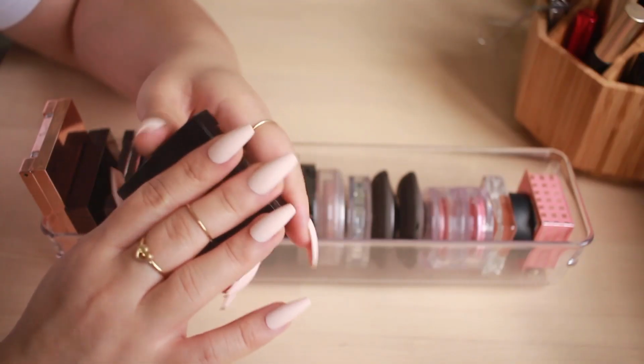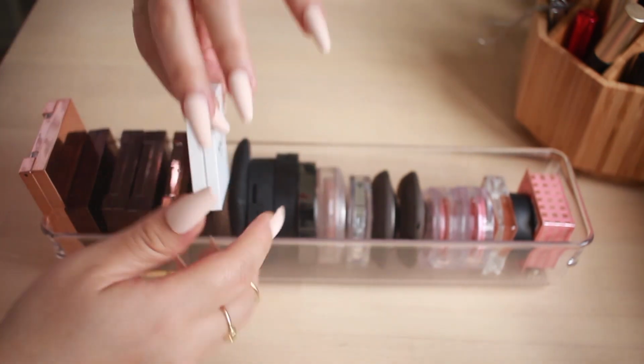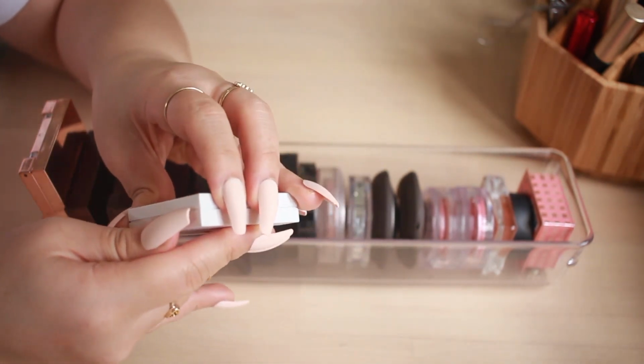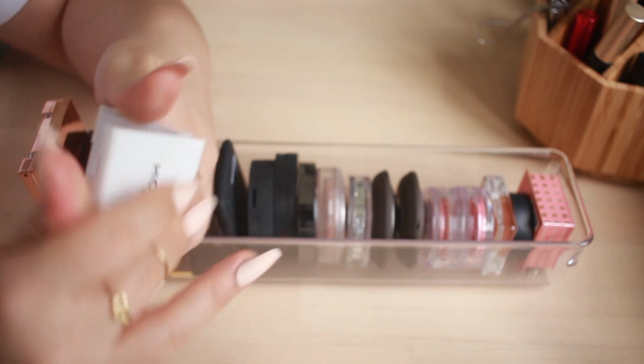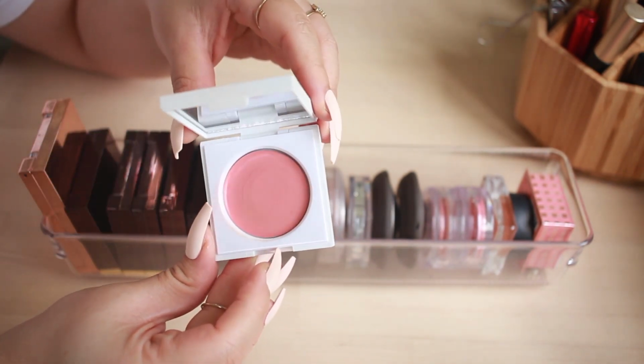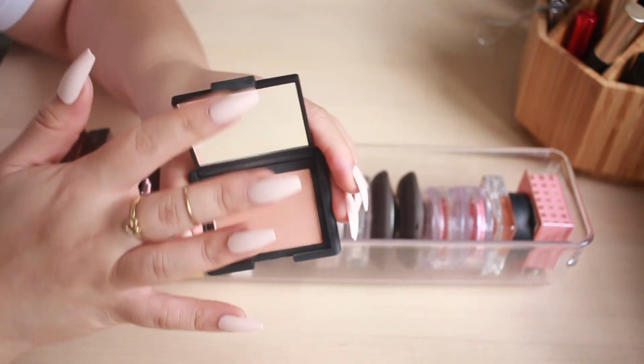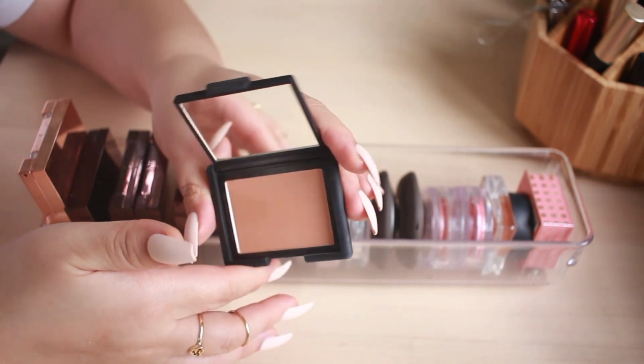Next up we have Laura Mercier, and this one is in Fresco. Then we have a cream blush. This one here is from Honest Beauty, and this is their cream blush in Peony Pink. Next up, we have the newest addition to my Nars blushes, and this is in the shade Illicit.